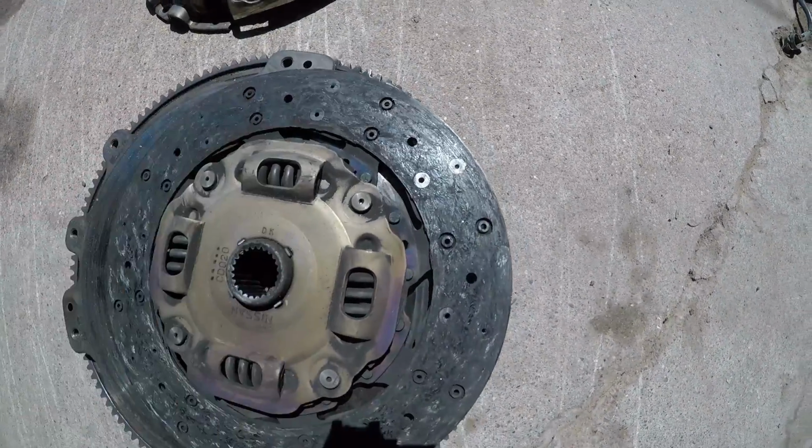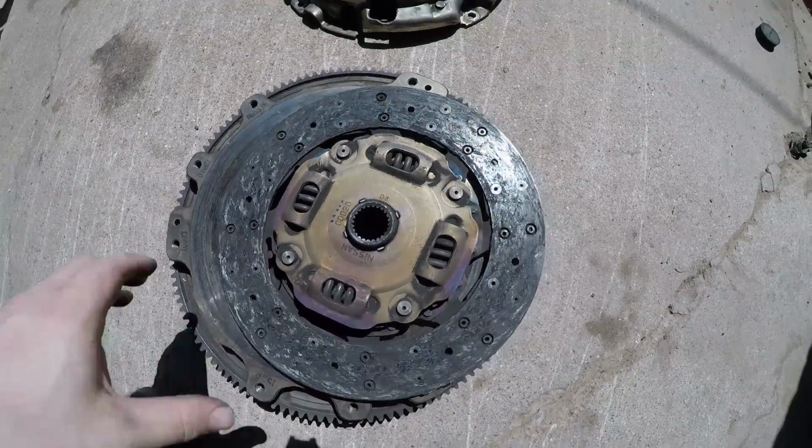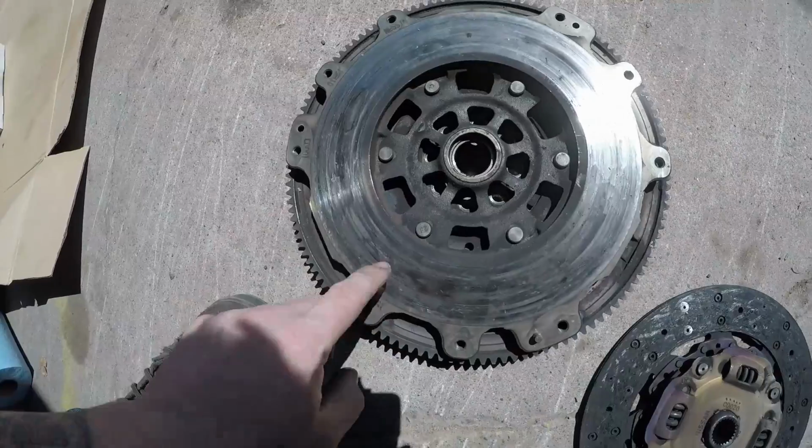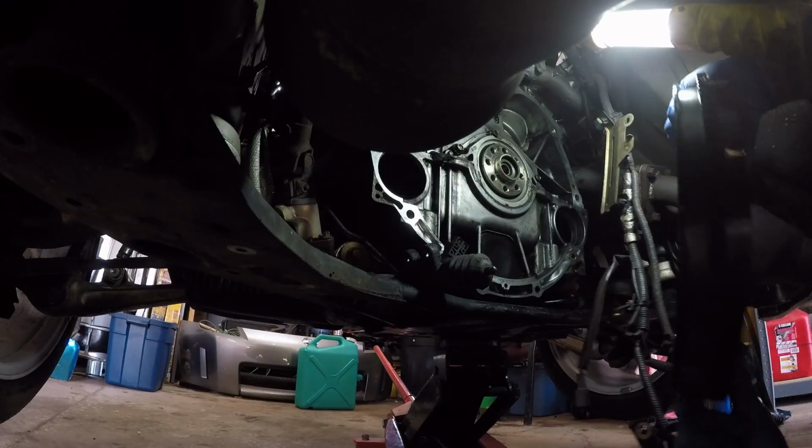But, I mean that thing, it was bad. You can tell it got hot there at the end. And then this, the flywheel, it was roached. Trashed. So let's get this installed, get this thing back on the road, and give it a proper first drive. Even the lightweight one ain't that light.